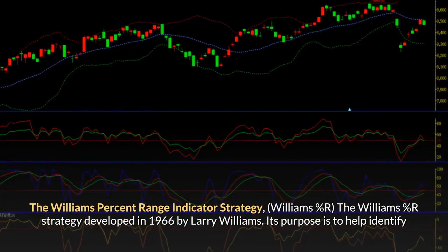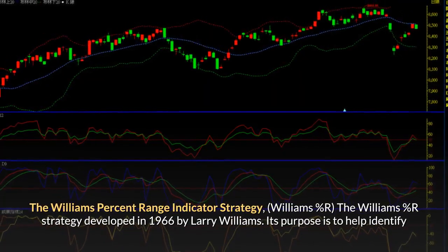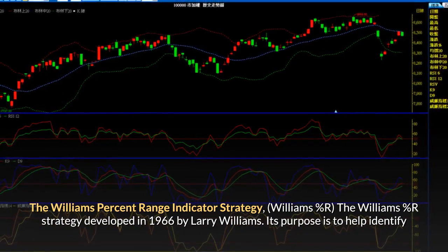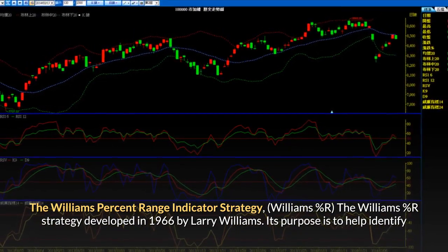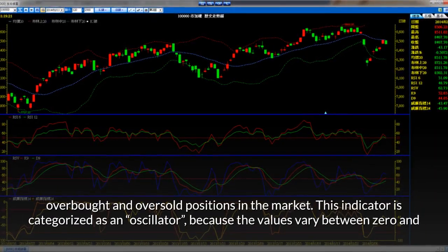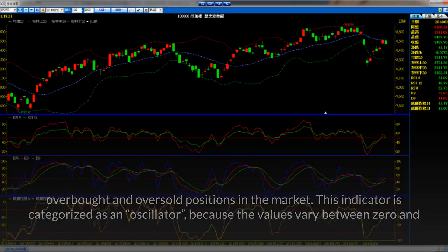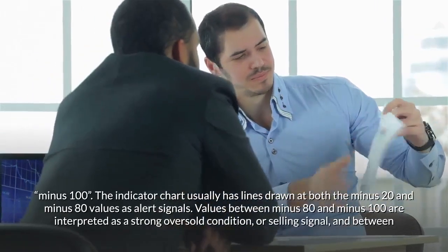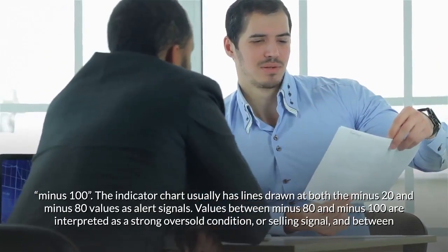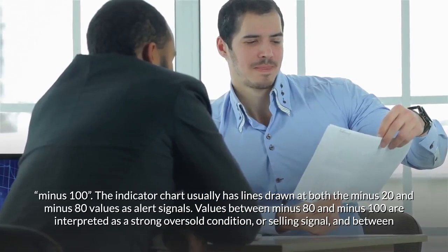When the signal line crosses the MACD from above, that's a sell signal. The Williams percent range indicator strategy, Williams percent R. The Williams percent R strategy was developed in 1966 by Larry Williams. Its purpose is to help identify overbought and oversold positions in the market. This indicator is categorized as an oscillator, because the values vary between 0 and -100.